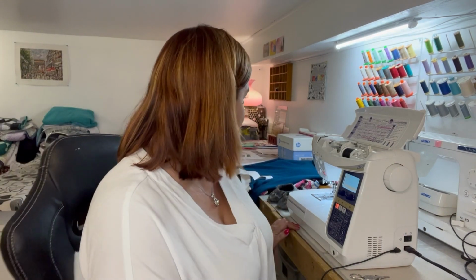So I cut my fabric and I made the dress and I made a sash for it. And I don't have any pictures of it on me, but in the end, I love the dress just as is without the sash. Go figure. So I have it here.